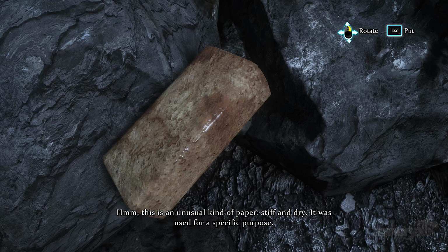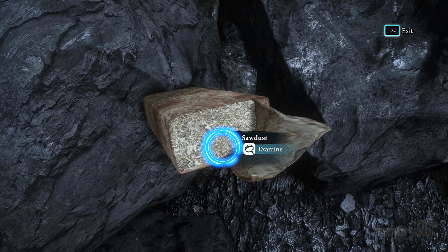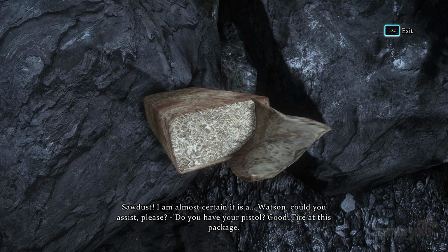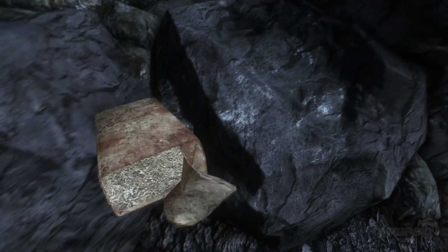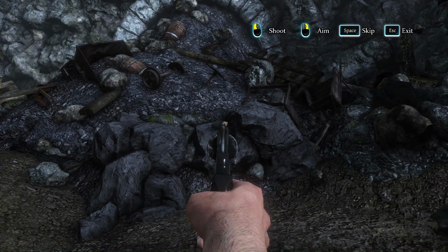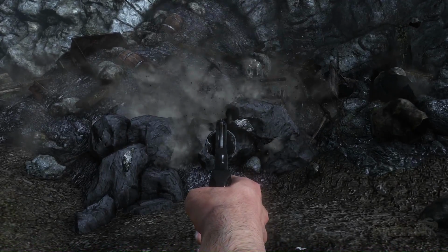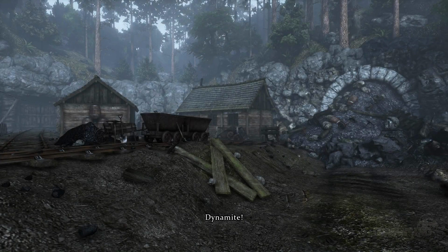This is an unusual kind of paper, stiff and dry. It was used for a specific purpose. Let us look inside. Sawdust. I am almost certain it is a... Watson, could you assist, please? Do you have your pistol? Good. Fire at this package. Dynamite.